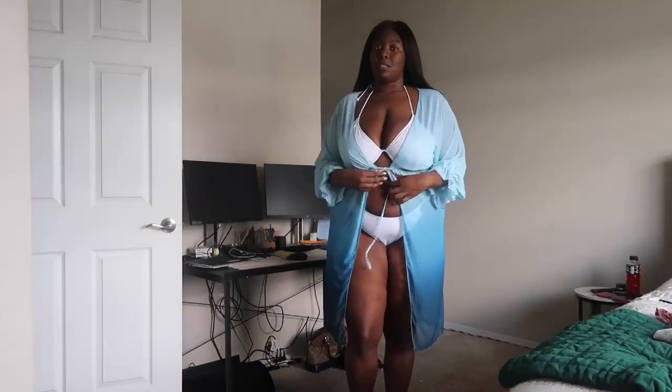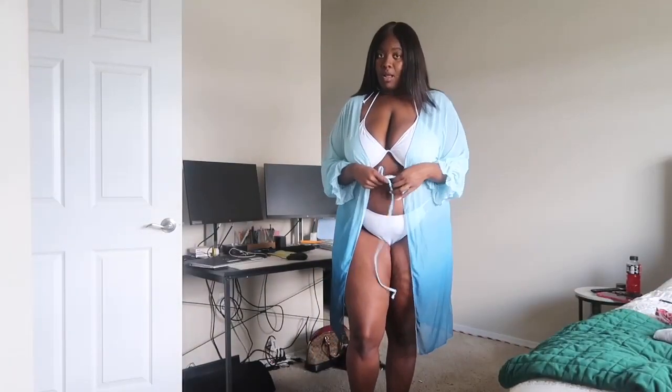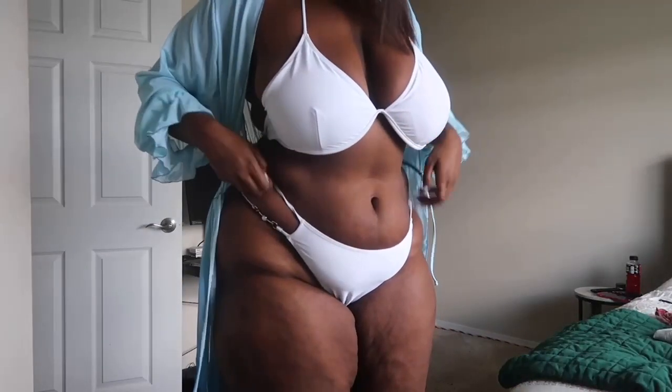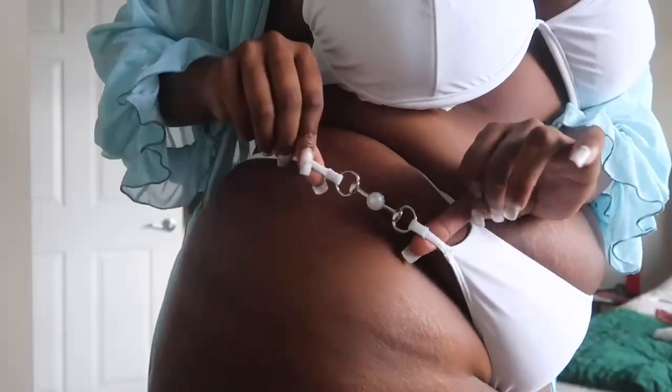And I actually got it to go with this bathing suit, this white bathing suit I got on as well. It comes with the underwire in it. Bottoms have this little pearl detailing here. And that's the back. Just a regular bathing suit.